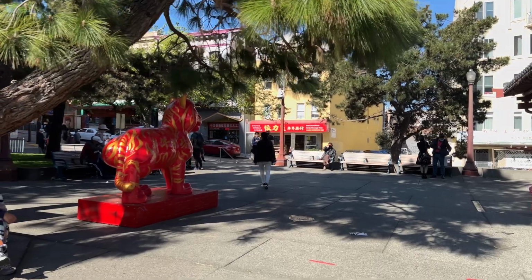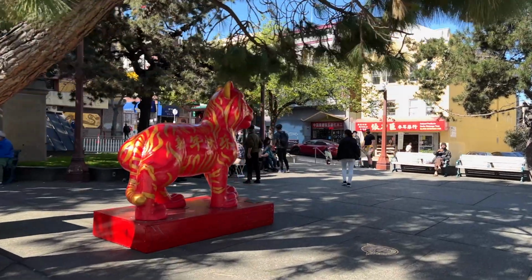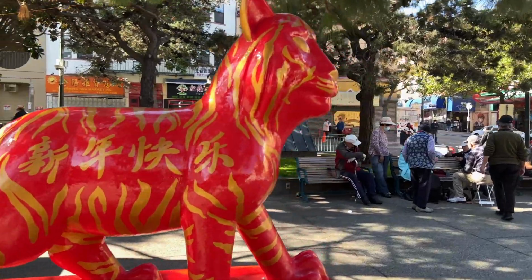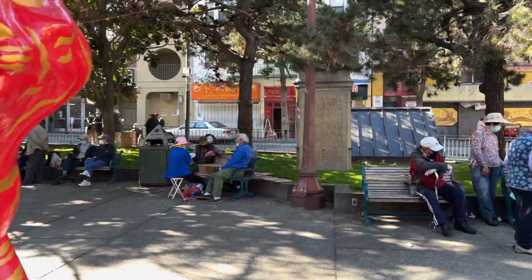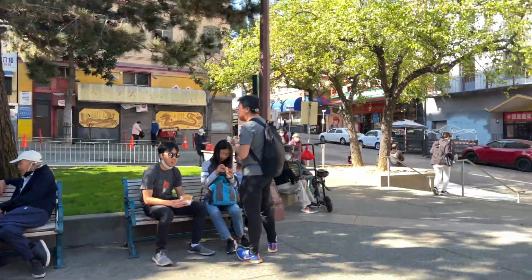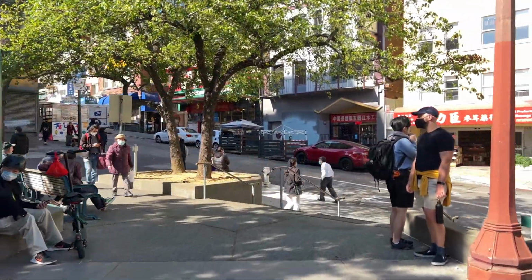This right here, I mentioned we just had Chinese New Year. It's the year of the tiger. So you see a lot of these tiger statues all around San Francisco here. They're building all these. So some of the people are playing cards around this area, getting some food from some of the dim sum shops and bringing it down to the park.